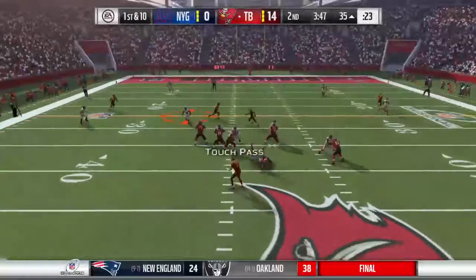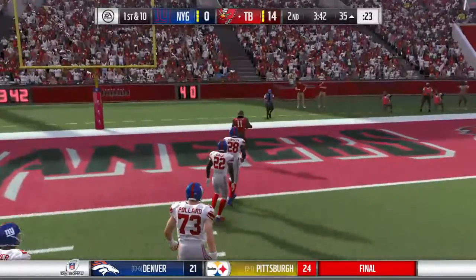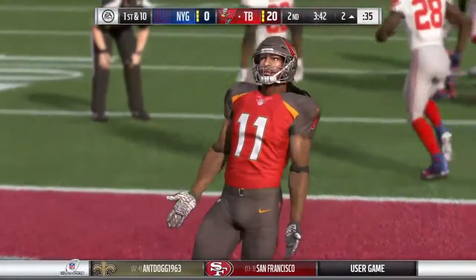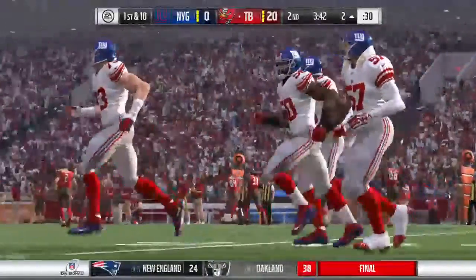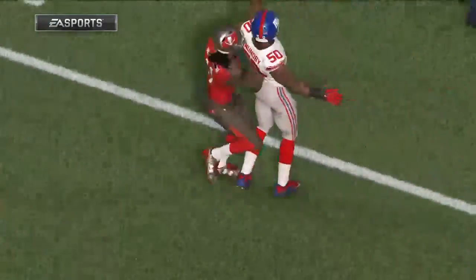Now a play fake here on first down. And he finds a man on a crossing route. Touchdown, Tampa Bay! Their dangerous wide receiver, 35 yards. And the Buccaneers here finding a way to stretch their lead. And that is the definition of yards after catch. They go short on the pass, and the receiver does the rest.